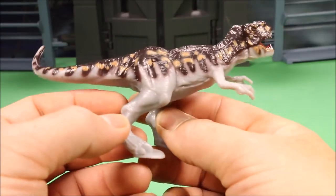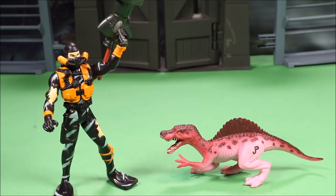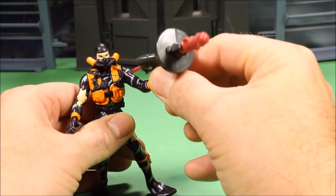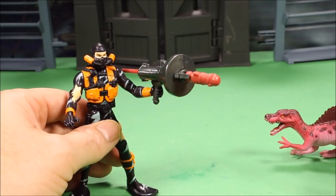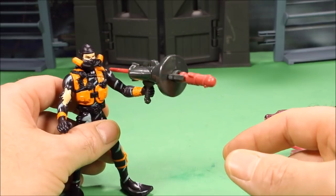And they have the JP logo actually on both sides. And then here we have the Spinosaurus versus Marine Patrol. So once again, the dinosaur is tiny. Let's go ahead and check out the action figure. So I think the main thing of these packages is the action figure, because the dinosaurs are really small and they don't really have any action features.